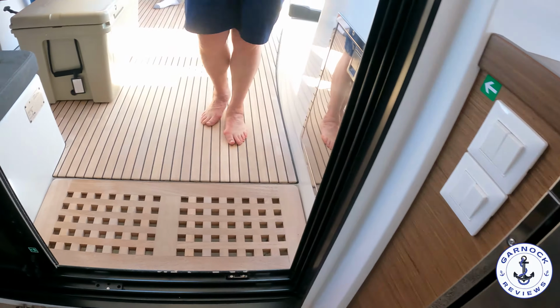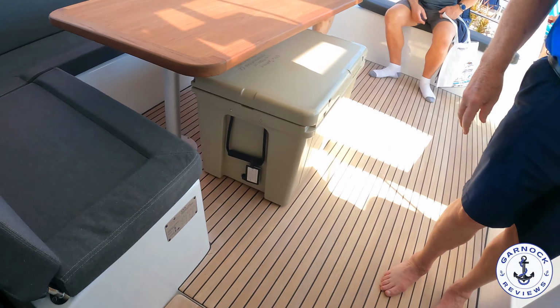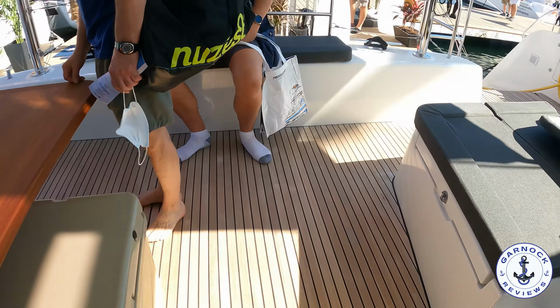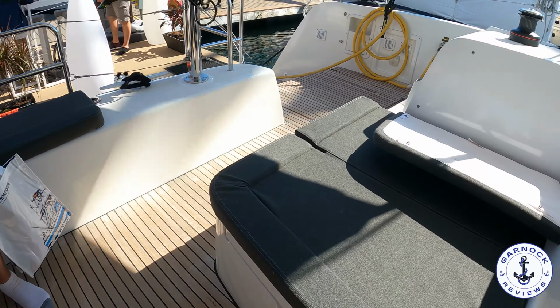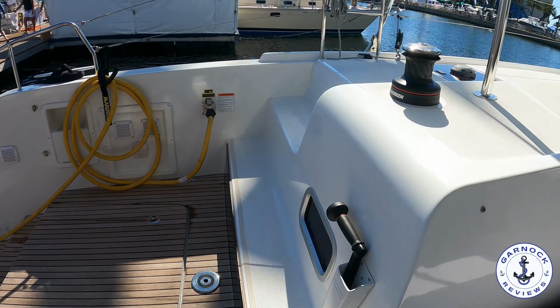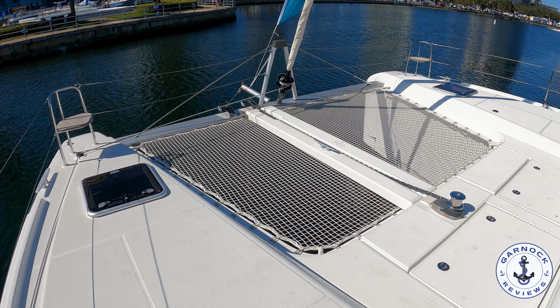This was a 2021 version, very low hours, very low use. But it was offered for sale in such a pristine example, it was also doubling up to use as a show boat for what you can order brand new. And if you're looking for a blue water cruiser that you can go and enjoy Caribbean cruising in, and live on for extended periods of time, I can't think of a better boat that'd be on offer today, especially at only 42 foot in length.